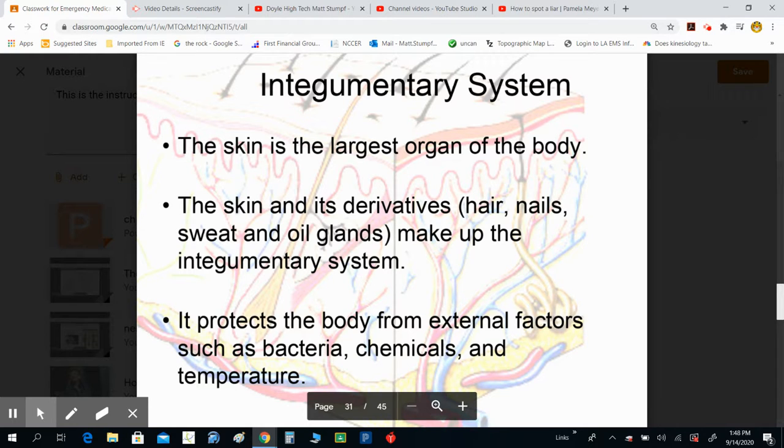First thing we're going to talk about is the integumentary system. What do you think the integumentary system is? Well, by looking at that picture, it's actually your skin. It's the largest organ in your body. We need to take care of our skin. It is an organ. It can get damaged. If it gets damaged, other organs fail. You cut yourself real bad, you can bleed to death. You burn yourself real bad, you can die from infection.